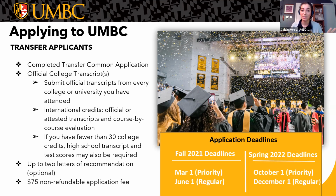So those are the deadlines. If you're looking to get scholarship consideration, or if you just want to be early and get first dibs on orientation, I really recommend priority if you can. But if you happen to miss it, no worries. You have until that regular decision deadline to apply.